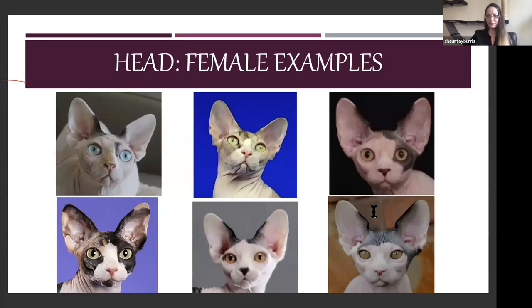These are some examples of heads for females. We do have different photos for the males because with the jowls, that does drastically change the shape of the head sometimes. The breed standard allows for jowling in males and they can be substantial in our breed. Some other breeds have very substantial jowling as well. We have it in Sphynx too. So all of these girls fit beautifully within the breed standard.